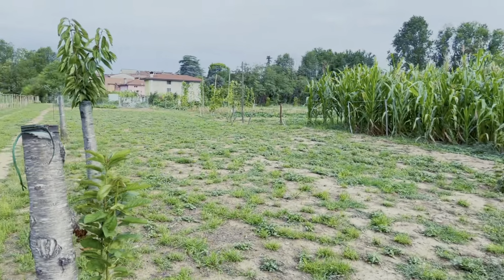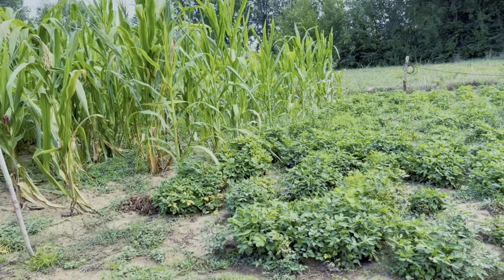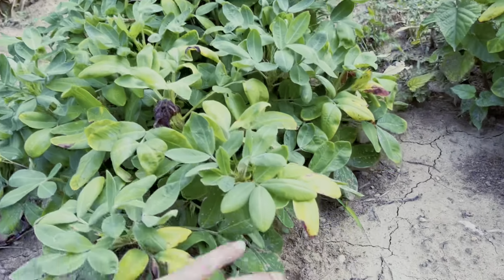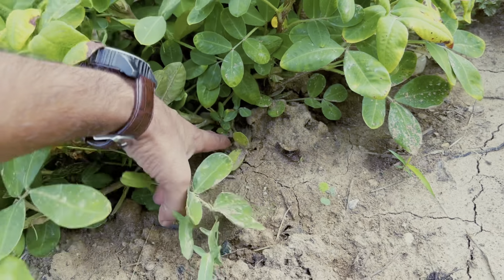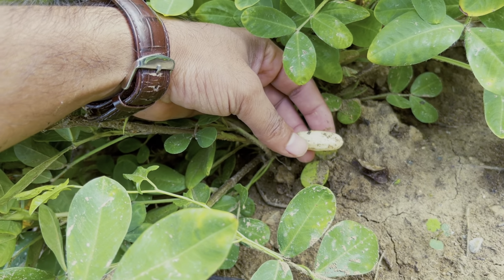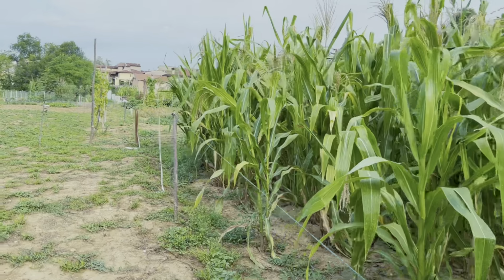And here we can see some other agriculture field. I think this is the maize. Yeah, and oh my God, this is the groundnut. Yeah, we can see the peanut field. Wow, beautiful. So they are growing peanut also. Here we can find the peanut. I will show you. See, we can see they are not matured yet, so I will not disturb it. And here we can see the maize field.